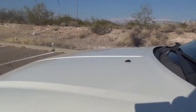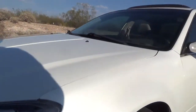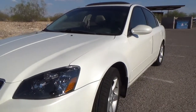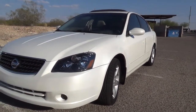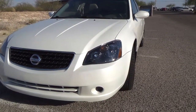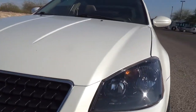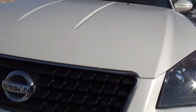I don't know if you guys can see on the hood. This is from the hood. This is from the front. The bumper. Remember guys, on my previous video I painted the bumper and the fender. Can't really tell. The hood I did not touch. I just left it, did not blend it or nothing like that.